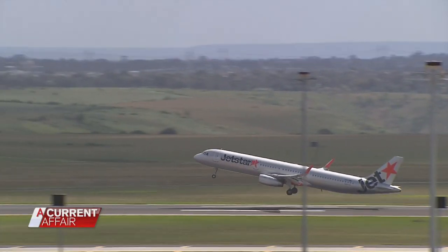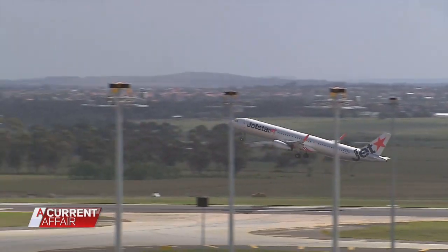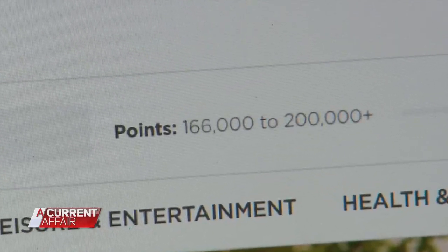We haven't been able to fly much this past year, but there are other ways to spend your frequent flyer points. Here's how to get the most from them. The value of points hasn't changed pre-COVID to post-COVID. So people have been staying home and spending local, and now it's time for them to reward themselves. I think Australia needs a holiday, and I think using your points to be able to go on holiday is absolutely the right thing to do.